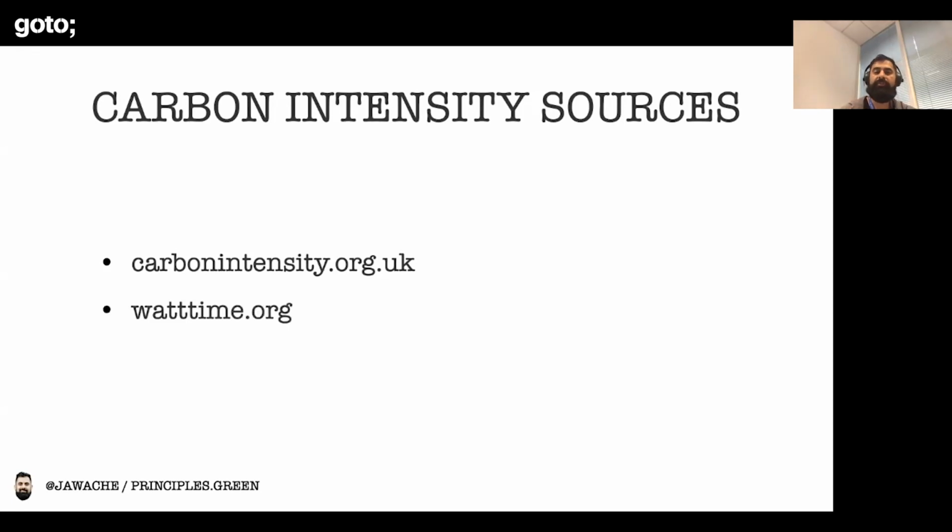There's a non-profit in the US called WattTime, and they tend to have better data for US-based grids. And Electricity Map is based in France, and so they generally have better data for European grids. They both have good data for all regions, but there's a slight preference depending on which region you're in. WattTime and Electricity Map are paid-for resources, but carbon intensity data is free.